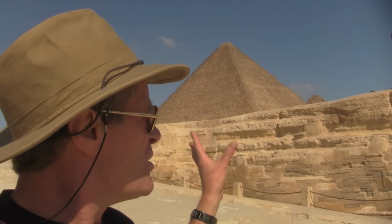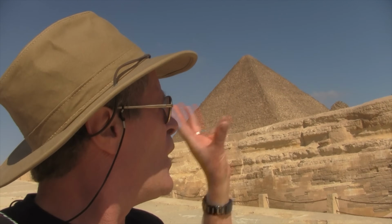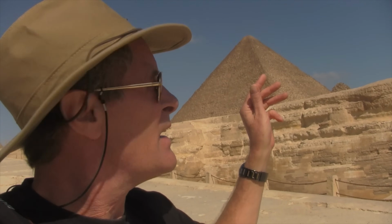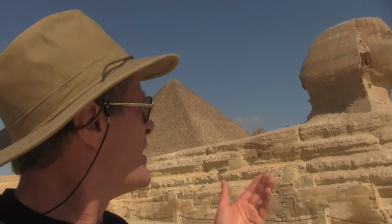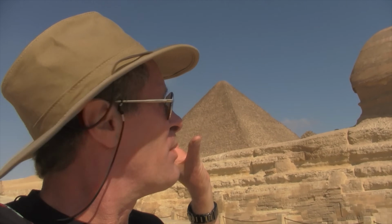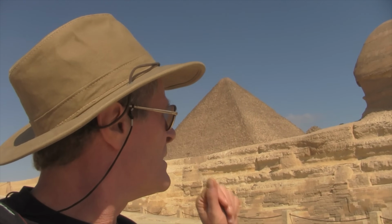The problem is that so much repair work has been done over the course of thousands of years that its original shape has been obscured, and it's quite obvious that the head has been recarved. Originally the head was larger, but during dynastic times, in the times of the pharaohs, one of the pharaohs decided that he wanted his or a family likeness to be placed on the Sphinx.